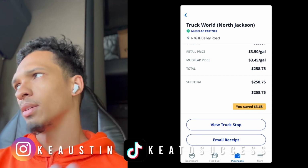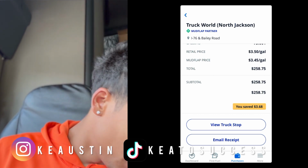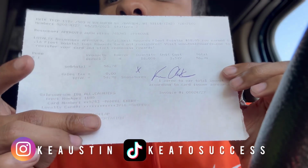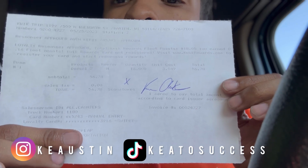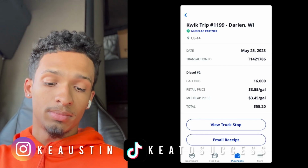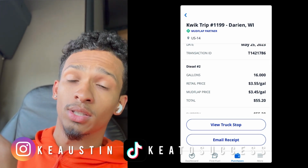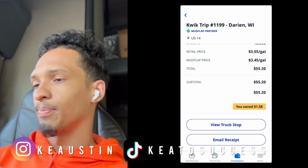Like I said, the ones in Ohio, at this particular one, you don't get much savings. They pretty much have low prices already on top of the Mudflap. So you got that. The last one for the week, it's only 16 gallons, not much, but hopefully y'all can see. This one's kind of dim, but I only put 16 gallons in at $3.55, $3.54.9, not much at the Quick Trip, and I paid $56.78 at the pump, right? So on Mudflap, I got it for $3.45 instead of $3.55 at the pump. So the total on Mudflap was $55.20, and I saved $1.58. Not much, right? Not much.